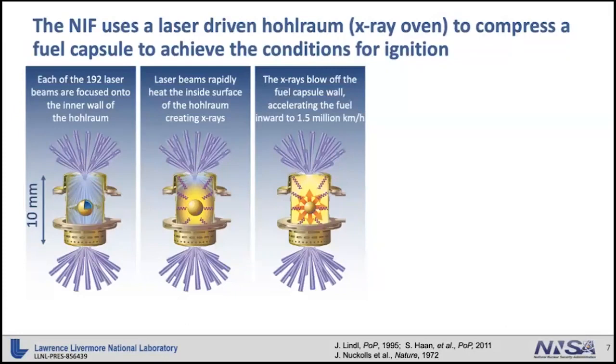But imagine the outside layer of this capsule immediately vaporizes and turns into a plasma. That means it's expanding outwards, and that means because of momentum conservation, stuff on the inside has to go the other way, because otherwise your momentum isn't conserved. And that's the same idea of a rocket. You push a lot of stuff out at one end, so the other end goes that way. Say again?